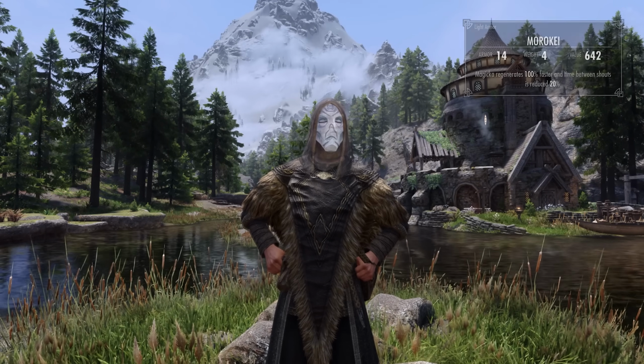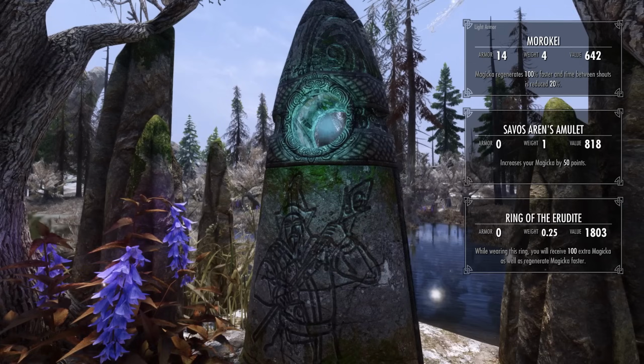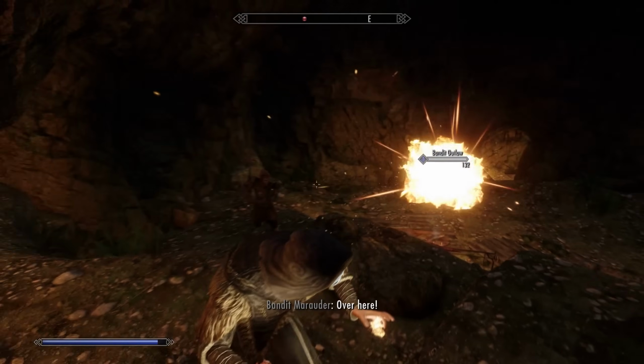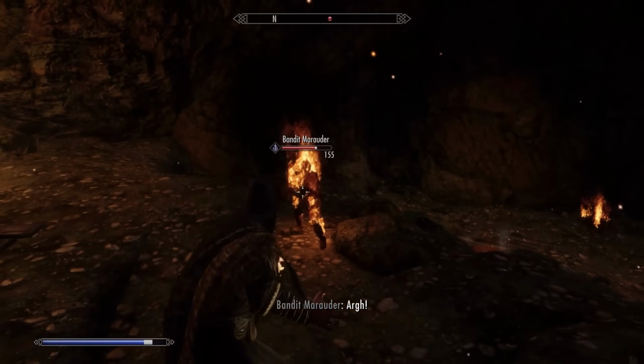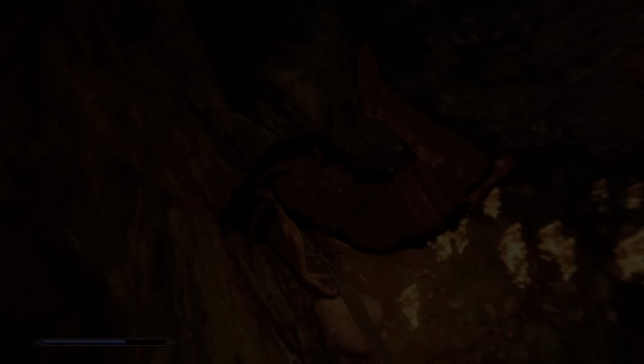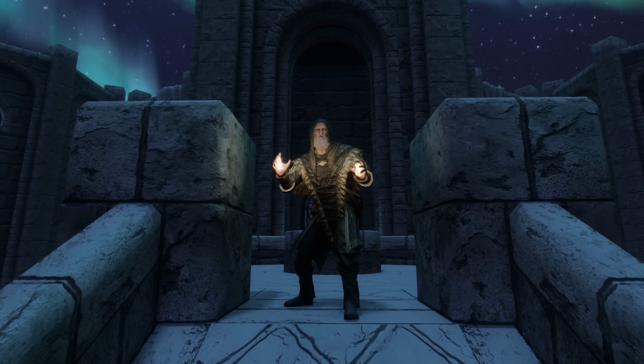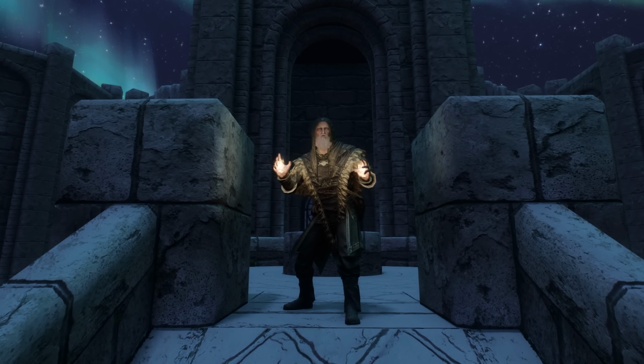Combine these robes with Morokai, Savos Aren's amulet, the Ring of Erudite, and the Apprentice Stone, and you'll be like a magical machine gun, spraying spells everywhere. So, if you're looking to become a magical powerhouse in Skyrim, make sure you robe yourself in the Archmage's attire. You'll be spellbound by its power.